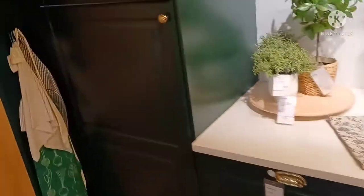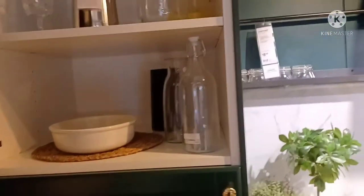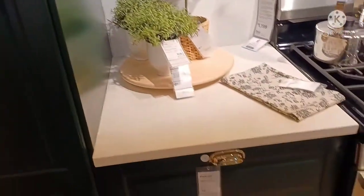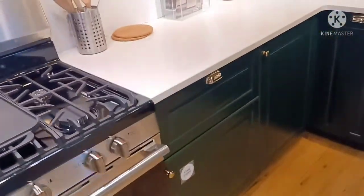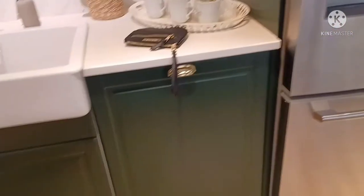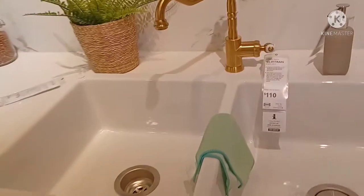Look at all the gold. Look at the cabinets. The high cabinets. Wow. Too cute. I love the gold hardware on these cabinets. Oh, wow. Just beautiful. Just really, really nice. This hunter green and gold is really just doing it for me. And the two farm sinks.